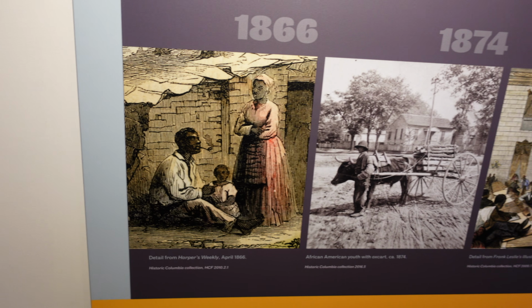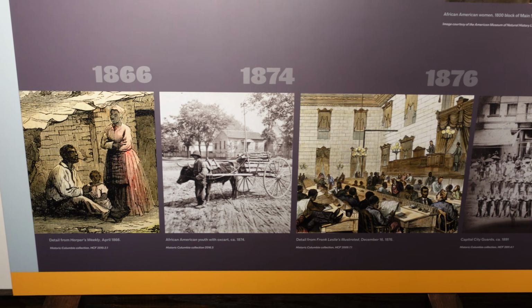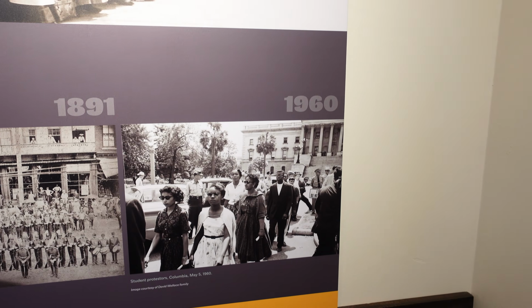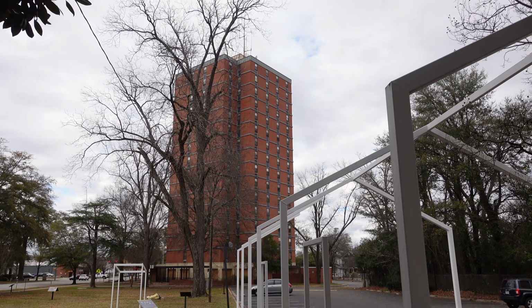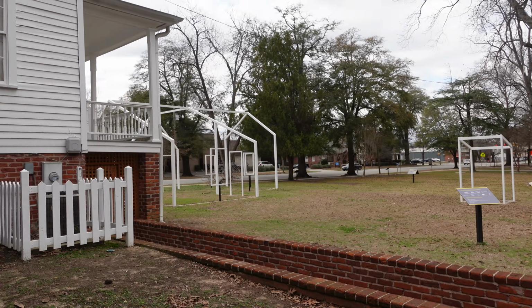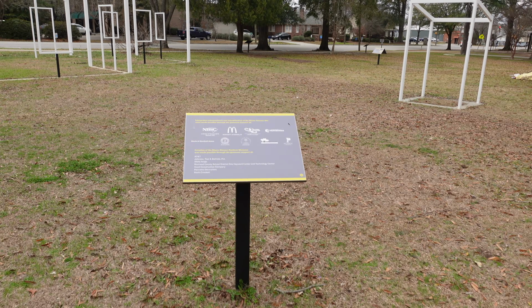And this is from Harper's Weekly. Same thing. Frank Leslie. Photo 1874. And the Capitol City Guards, 1891, and that's a protest, 1960. So, yeah. Oh, and that's the grocery store/restaurant I had showed you earlier. Yeah, this big building in front of us has been condemned. Yeah, so. This doesn't really say anything.